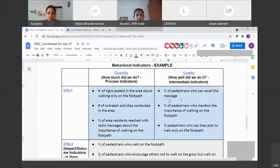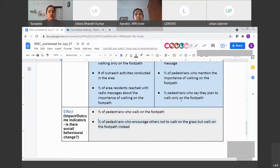And where we are going to measure practice comes to the effect section, right? So the first two rows we are talking about the effort that we are going to put in. And the next one is the effect that we are going to get after we have put in those efforts, right? What is the impact? What is the outcome of the activities that you carried out?